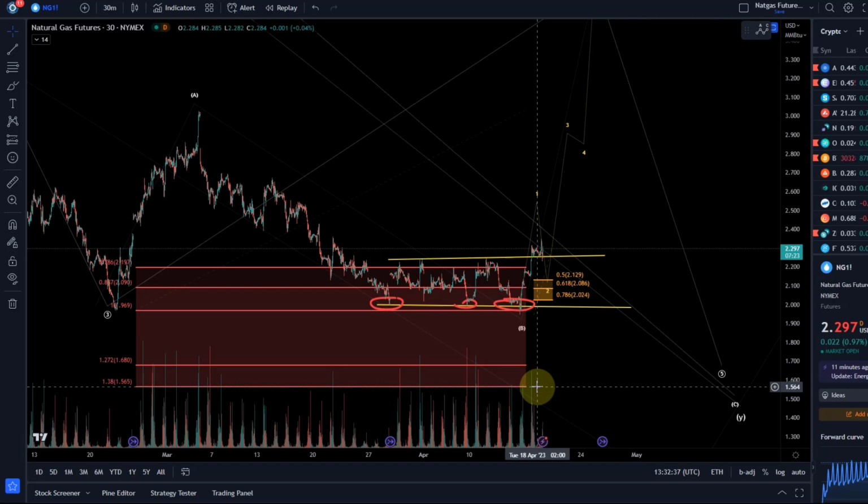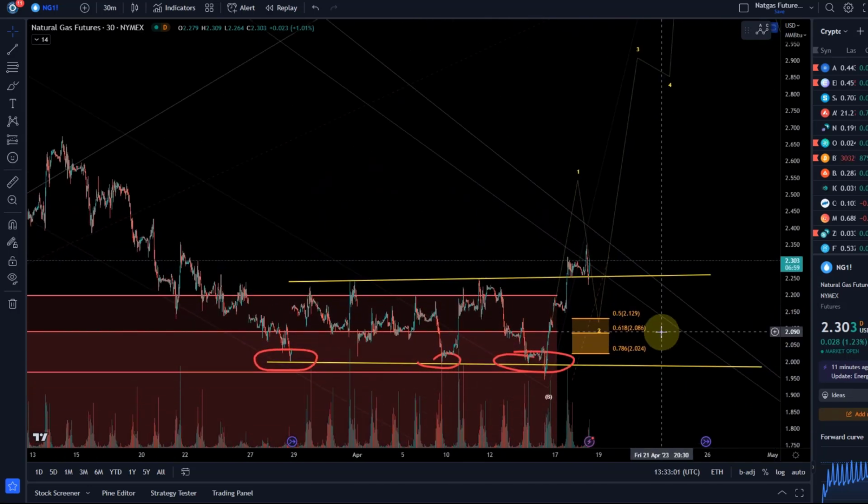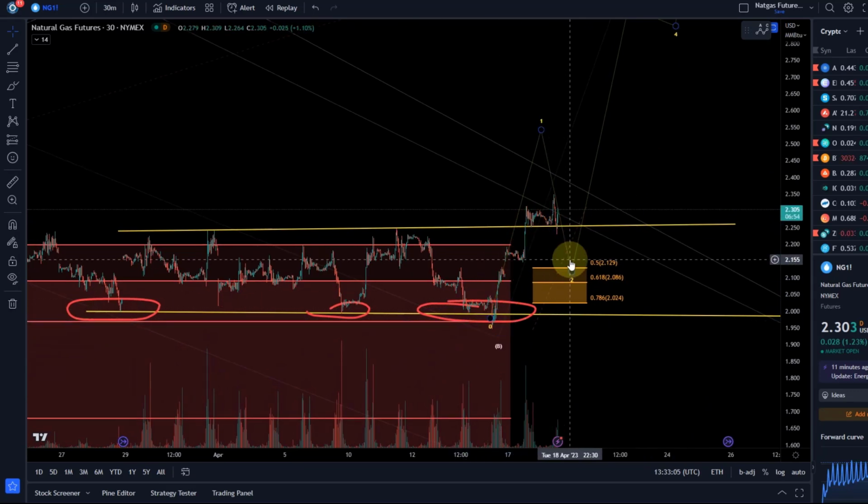At the moment, the move down was counted as a B wave of a flat correction, an Elliott wave flat correction, which could now result in this C wave to the upside, which should be impulsive. And ideally, I'm looking here for a so-called expanded flat, which should take prices to at least $3.20. So ideally, I want to see a little bit more of it, at least a few days of strength. And what is going to tell the truth is the first decent pullback. But note that there is now a possible bottoming structure.